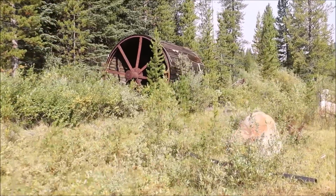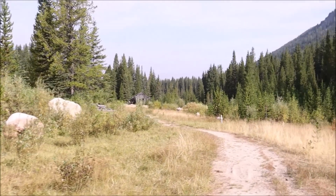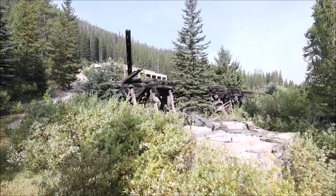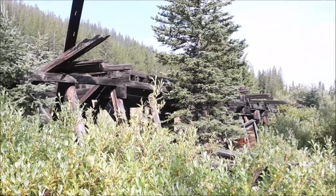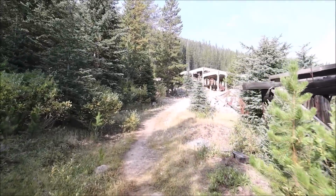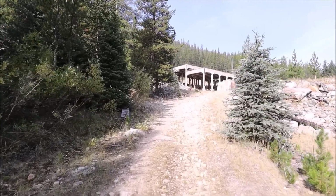Here's the mill site, and I'm coming up to a couple buildings, and the town itself, just to give you an idea, is right up there. Made it to the mill. Tons of remains. This was a massive mill. You already seen the photos, so you know how big it was, and now we're going to see how it looks now compared to how it used to look.